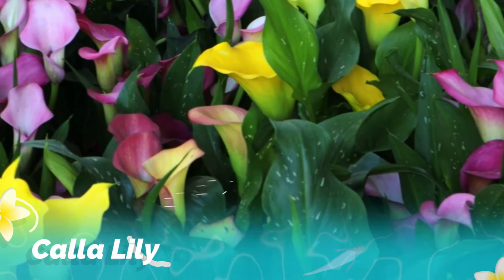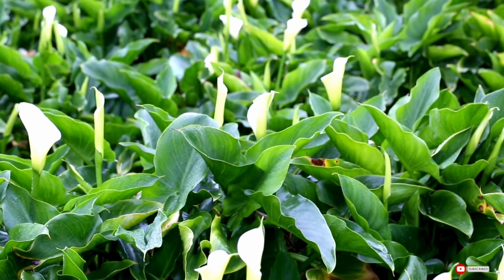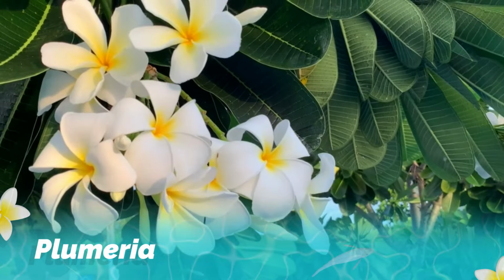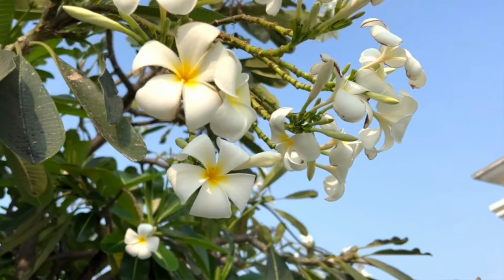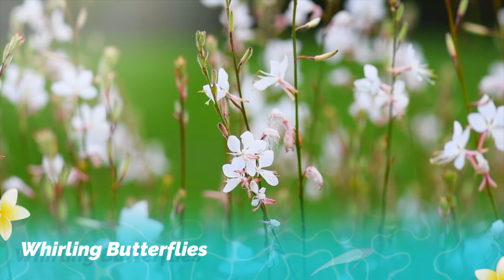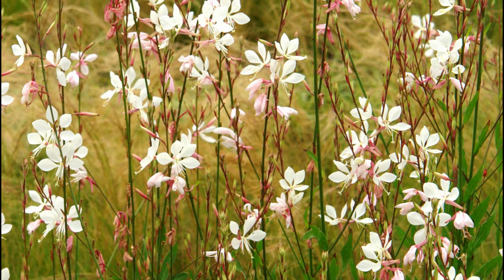Calla lilies are graceful and elegant, with trumpet-like blooms that stay fresh for 2 weeks and make incredible cut flowers. Plumeria, these sweet-smelling blooms last over a week. They're small trees that thrive in warm climates and bloom generously. Whirling butterfly is an airy plant that lives up to its name with delicate blooms that flutter in the breeze and last up to 10 days on the plant.